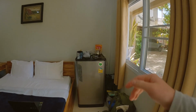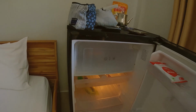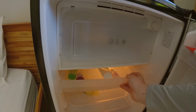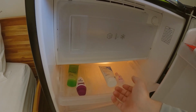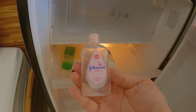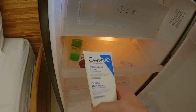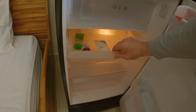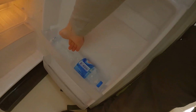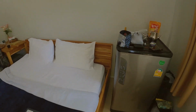So we have a huge refrigerator, and you'd think it is stocked with nice things to eat, but Zara put all our cosmetic products in it instead. So for tonight we'll be drinking baby oil. We have CeraVe moisturizing cream as dessert, so it looks to be a good night. And at least we have one bottle of water for drinking. So nice fridge, it's not too loud.